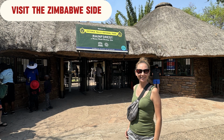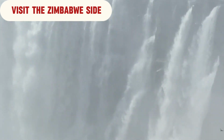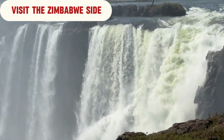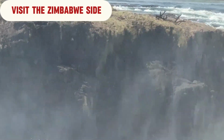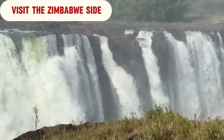Crossing the border, the Zimbabwe side gives visitors the most expansive view of the falls. 75% of the falls can be seen from the vistas and overlooks in the Victoria Falls National Park. During the high water season, the water flow is so great that there is a constant rain on the Zimbabwe side from the mist caused by the water crashing down. Short on time, we recommend the Zimbabwe side for the best views.